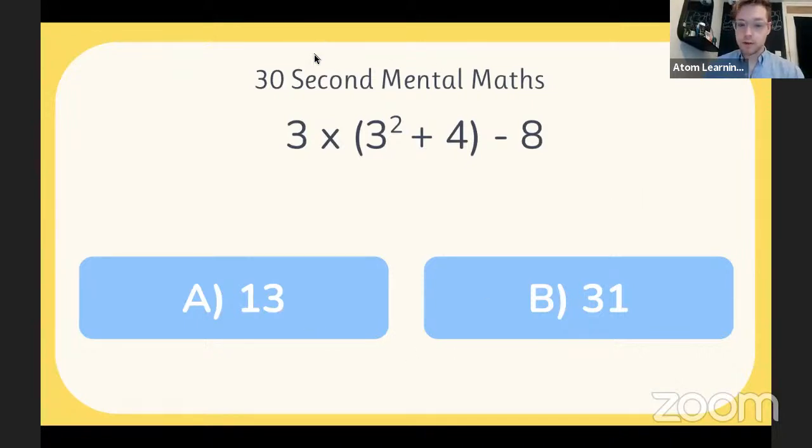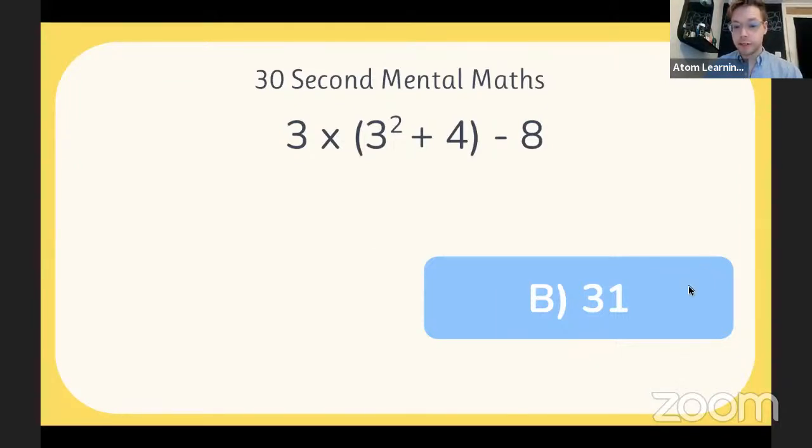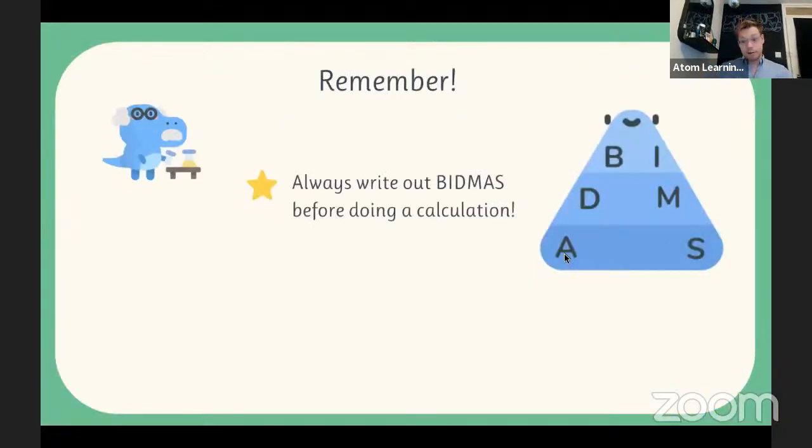Really good job. Okay, so the majority of us went for answer option B, which is 31. Really, really good. So in this question, we need to use that BIDMAS pyramid. We've got brackets, so we need to do whatever's in the brackets first. So 3 squared plus 4, that's 9 plus 4, which is going to be 13. And then we need to do 13 times 3, which is going to be 39. Then we subtract 8, and that gives us the lovely score of 31. So a nice tricky question to end our rapid fire round.